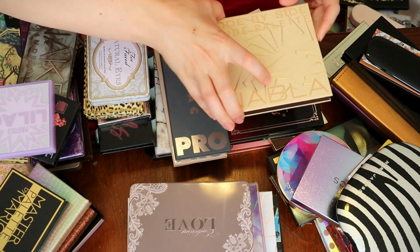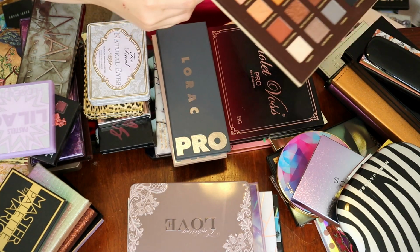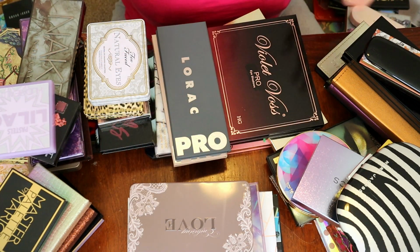Okay. Nabla Cosmetics Side by Side palette. Gorgeous. More neutrals. Beautiful. Keeping them. They're great.